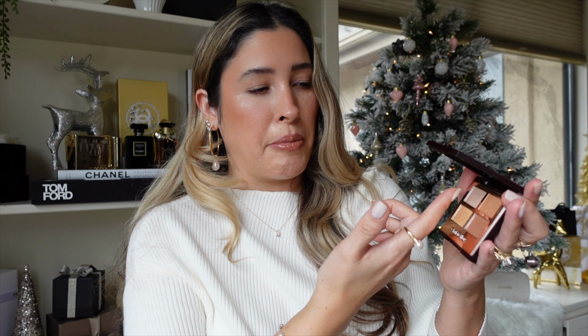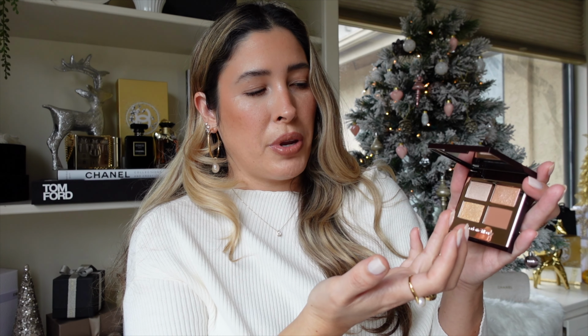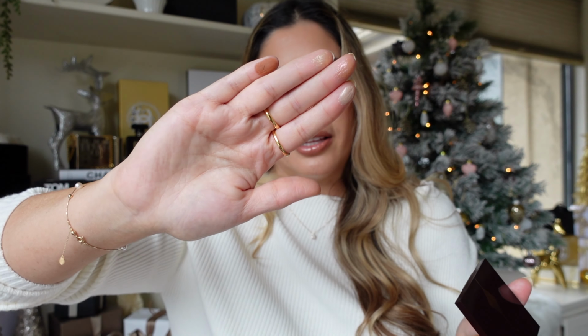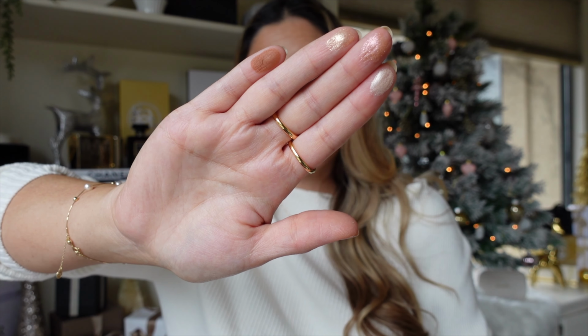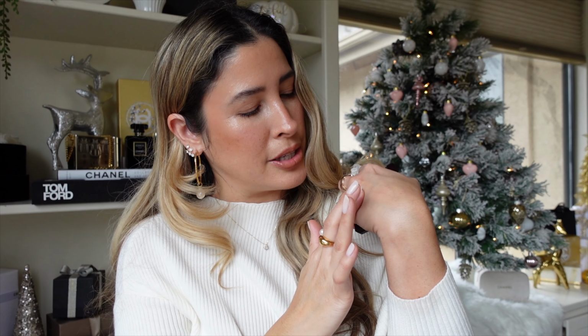Okay, this is a different formulation than the metallic shade here. This is more of a sparkly topper shade that we are so used to seeing from Charlotte Tilbury. So we have basically a metallic, a duochrome, a topper shade, and then a beautiful brown shade, not neutral, but a little warmer in tone. In general, this eyeshadow quad is warmer. Let's go ahead and swatch it here.